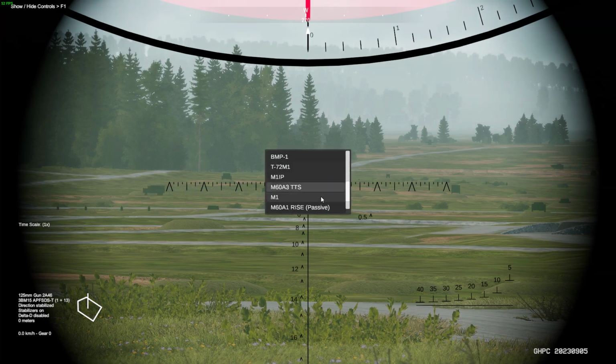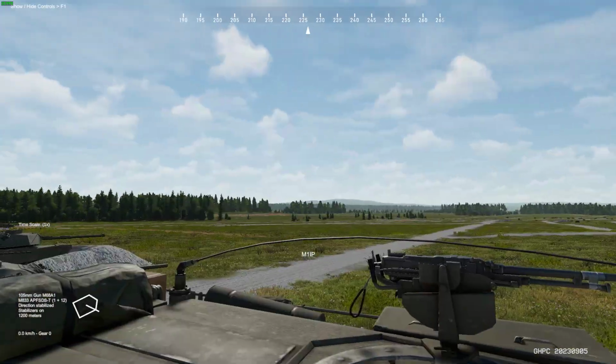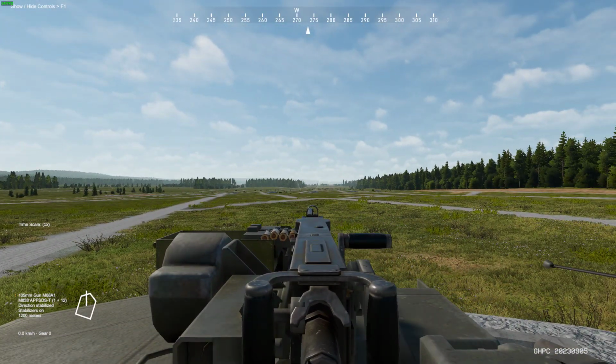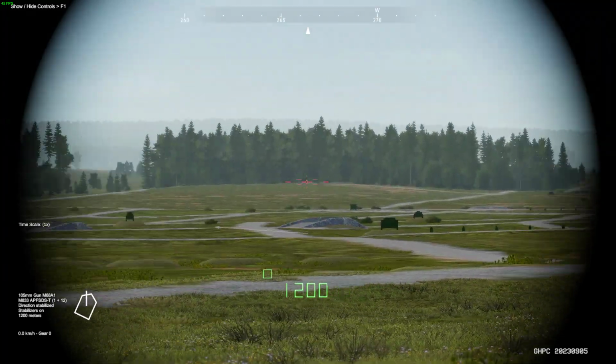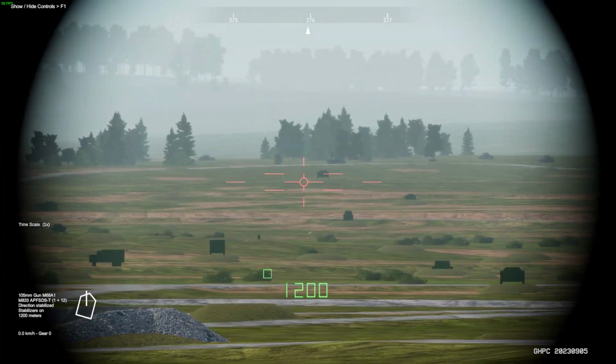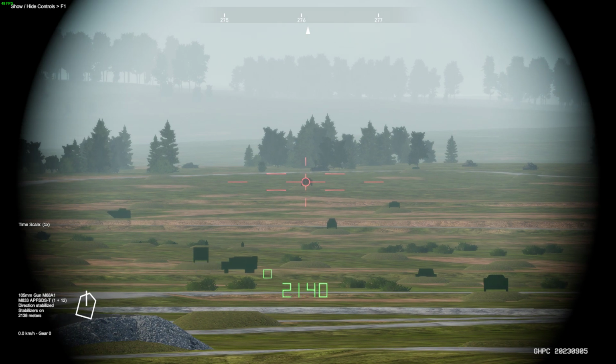Go back to the M1. Went scanning all the way over there, but here we go. So with 3 power, you're able to sit there, scan on 3, and then shoot on 10. So we have the target all the way out there at 2,100 meters.